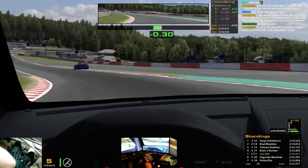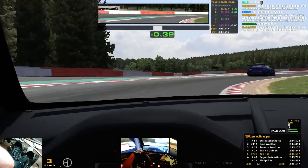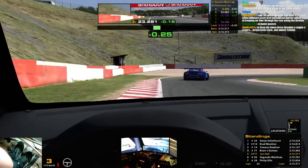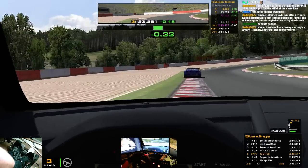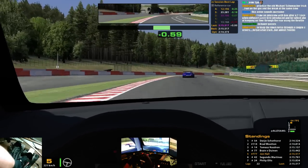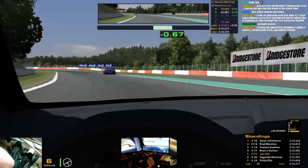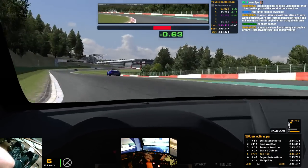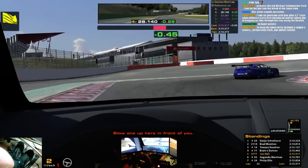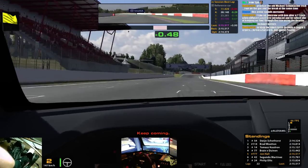I really wanted to change the rake of the car for this corner. Just too much understeer with the rake ahead. Crazy. What? Talk about green. In front of you. Slow one up here in front of you. Keep coming. Be careful going through there. Keep coming.